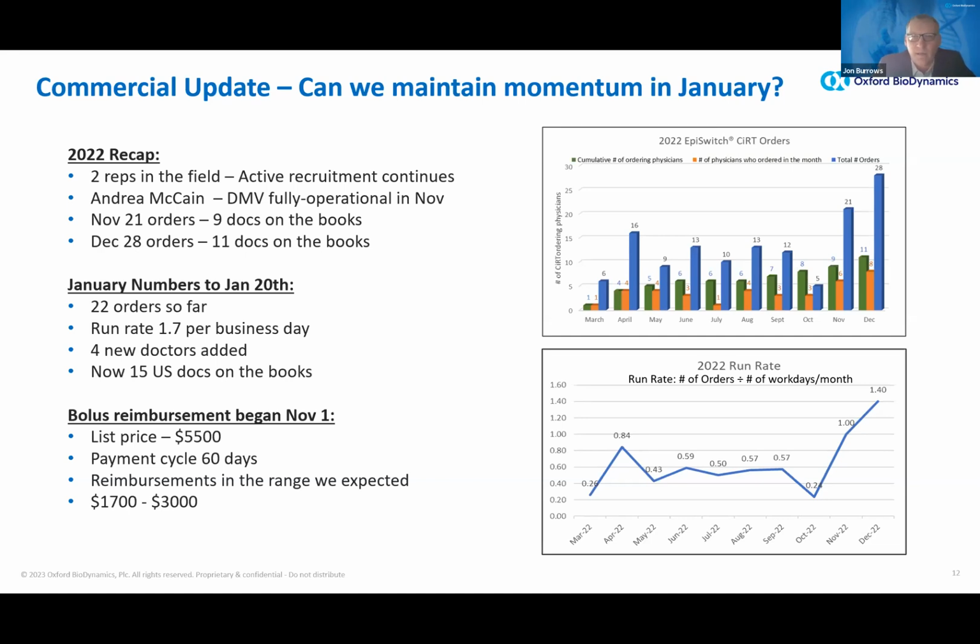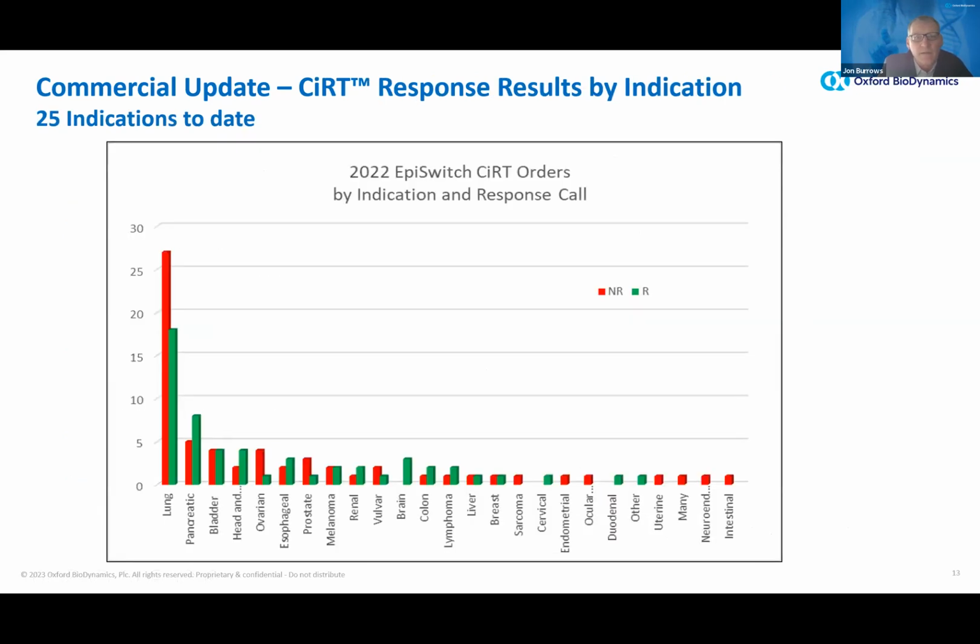So we're not giving tests away. We have been holding on to them for bolus reimbursement, and that strategy is being very successful. And we believe we should be paid at least $2,500 per test, even though it lists at $5,500. So when we get a reimbursement of, let's say, $1,700, that's good. But we have a mechanism where we will bank that payment and then go and appeal for the rest of the payment, so that we make sure we're getting value for a very valuable test that we brought to the market.